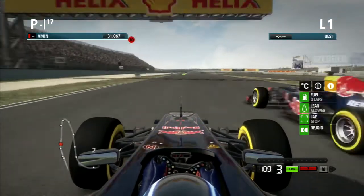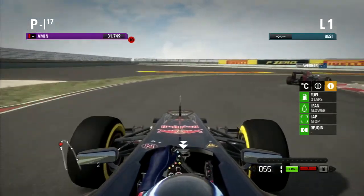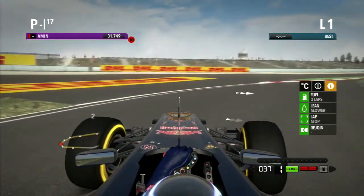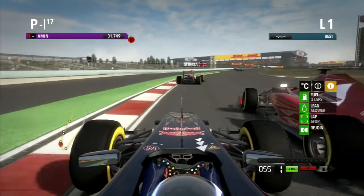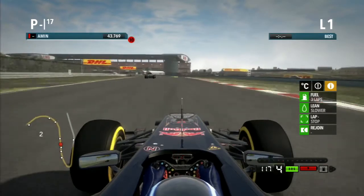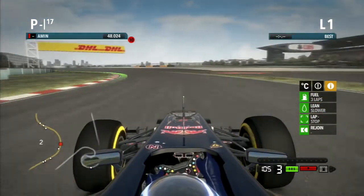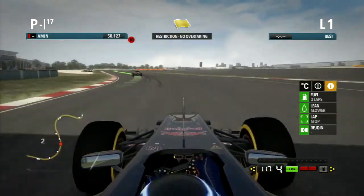Well, I should have seen it coming, and Webber's gone straight past me. He's on a flying lap, I'm guessing. And we'll just let Paul di Resta come through. Oh crap! And nearly Massa. Oh no, di Resta's now backed off for some reason. Alright, and Vettel's backed off. Okay. We shall take this track position then.